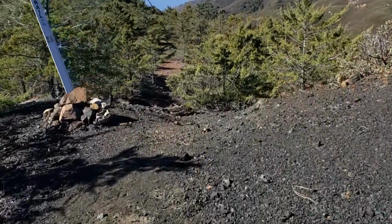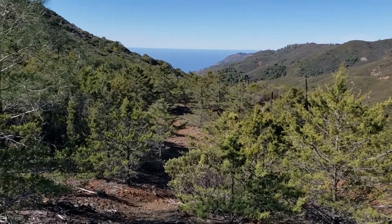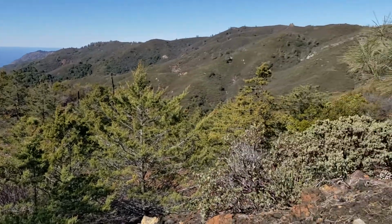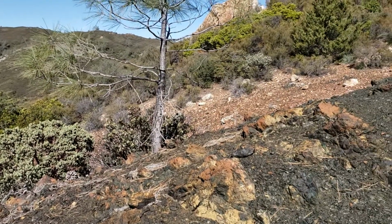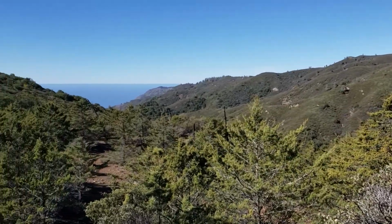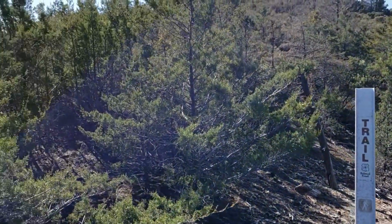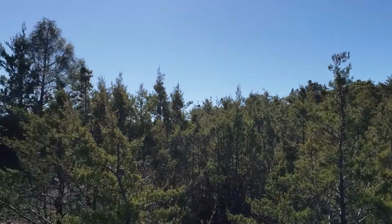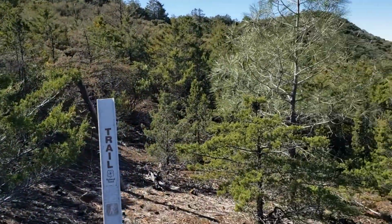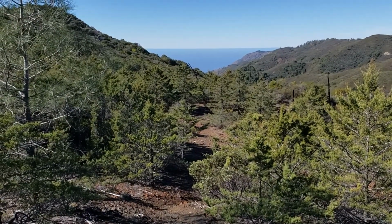Oh wow, that is cool. That is a beautiful view. That is the Pacific Ocean down there. Sky is just clear as can be. There's a trail marker here because the trail splits up to go up to the point up there where you can get another view. And the trail continues this way out towards the ocean.